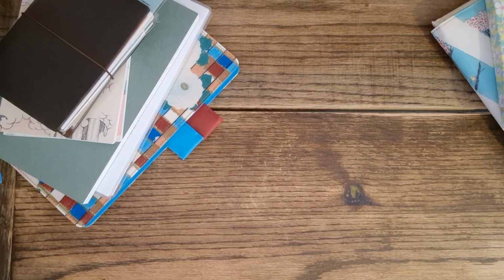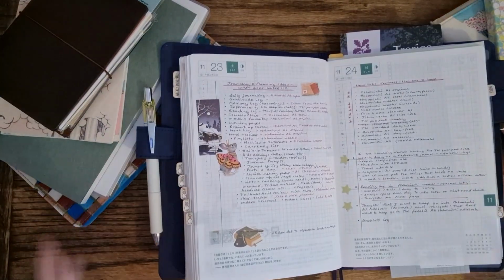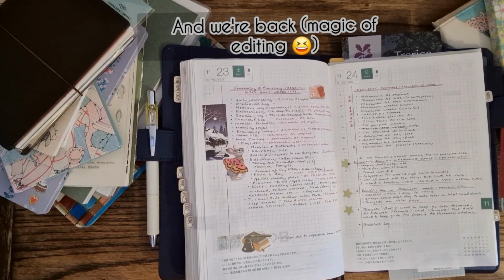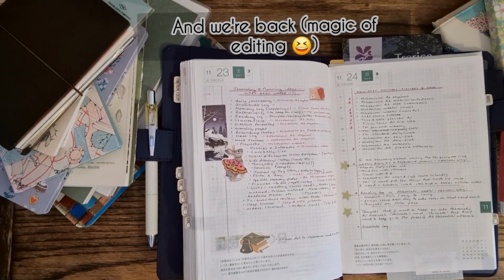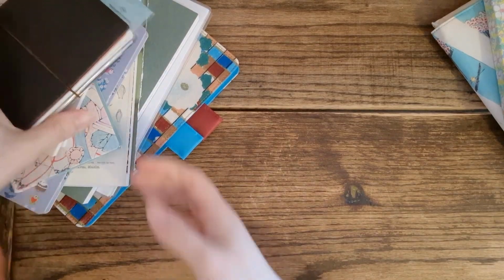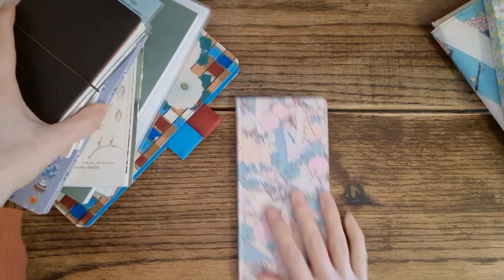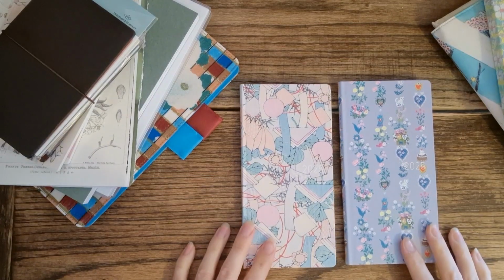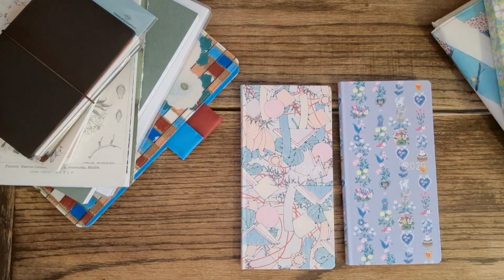So the next one is my... Oh, hold on. I haven't even got my Hobonichi Weeks. Oh, because I took it out. Okay, give me a sec. Okay, the next one is Hobonichi Weeks. I've got two. Let's see if it's in frame. Wasn't planning to get two.